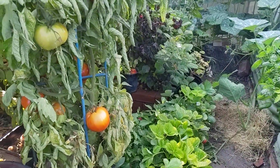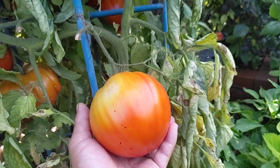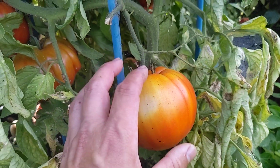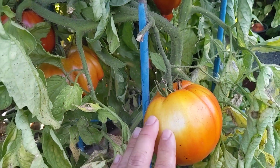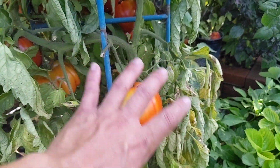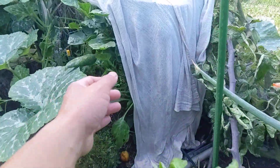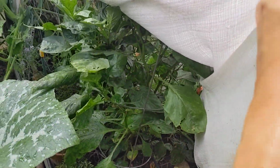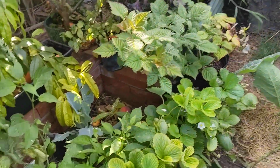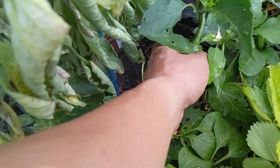I don't want to leave this area without showing you our Oxheart tomato. This is how big they can get. They can actually get a lot bigger than this, maybe a third more. And this color here tells us it's got some sunscald. So if I had the ability to, I would have thrown some type of draping like what we did with the bell pepper, like this old curtain here, and drape it on there to give it some protection from direct sunlight. And then in this densely planted area, we have some jalapenos.